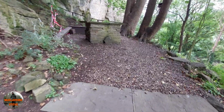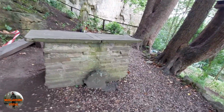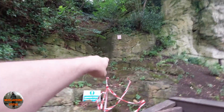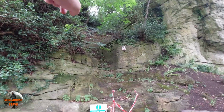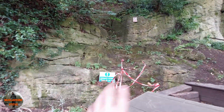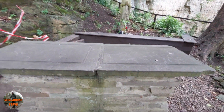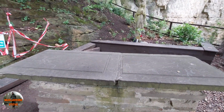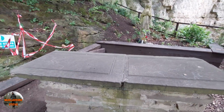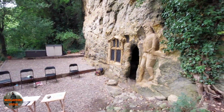I'll just show you quickly. Me and the missus, we've been here before. There are some steps that would have led somewhere, to the top of a crag up there. You're not allowed on there for obvious reasons, because it's dangerous and it's really old. Got this, I don't know where this would have been. I'm not sure if that would have been inside. But absolutely fascinating, guys. It really is.